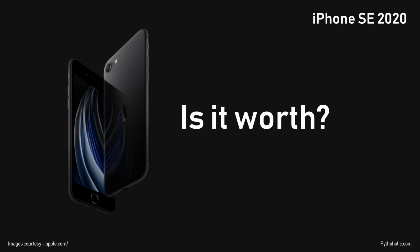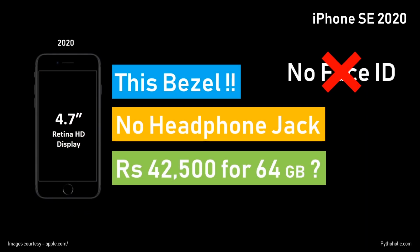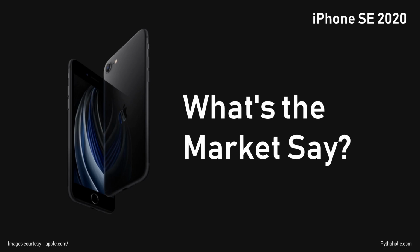That's a lot of money. But having said that, is it really worth it? Of course, it has a huge bezel, no headphone jack, no Face ID, which of course nobody cares about, but 43,000 for a 64GB version? We need to dig some more. So let's see what the market says.